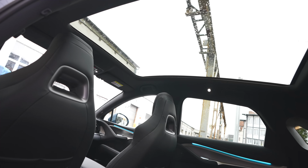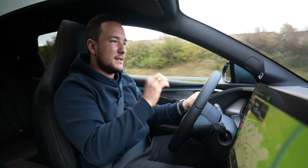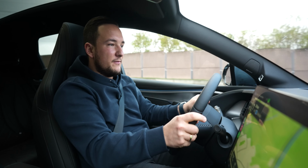Also, this huge glass panoramic roof, I just like it. It's all in this car, and which will please many of you. It comes with a sunshade. And naturally, the subject of maximum speed cannot be missing. The vehicle is electronically limited, according to BYD, at 215 kilometers per hour. Let's see how fast it goes.